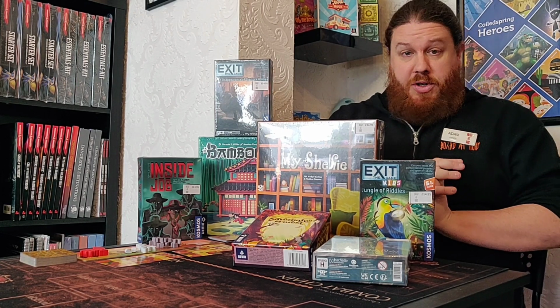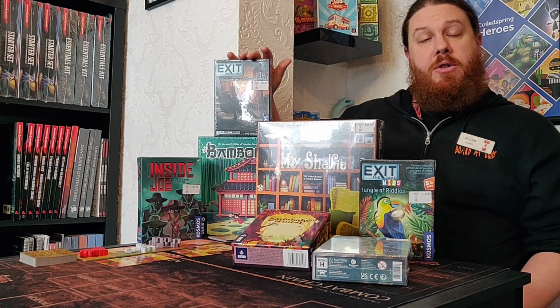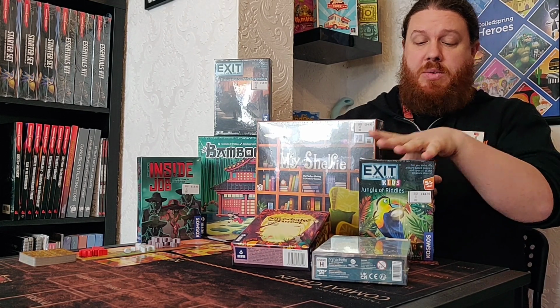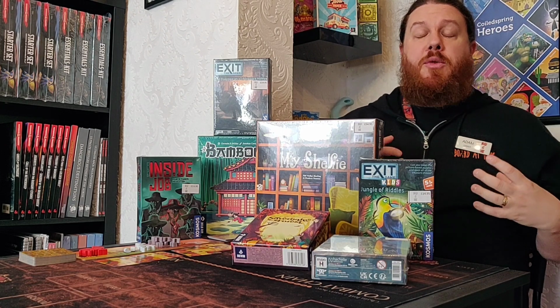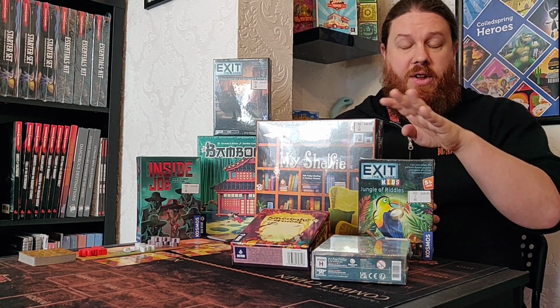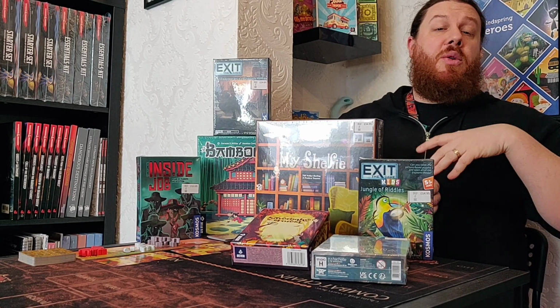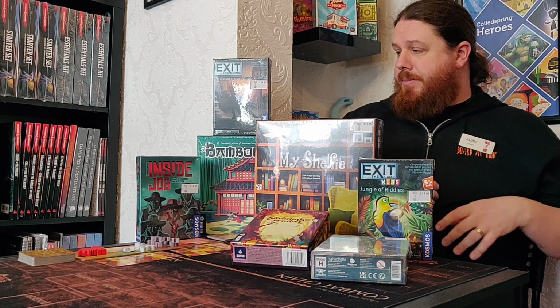From Thames and Cosmos themselves, we have a couple of new Exit games. We've got the Disappearance of Sherlock Holmes, and we have the first Exit Kids game as well. This is Jungle of Riddles. In this, there's a variety of different puzzles that can be solved, and the great thing with the kids one is that nothing gets destroyed in the game, so you can play it over and over and over. There's a lot of replayability to this.